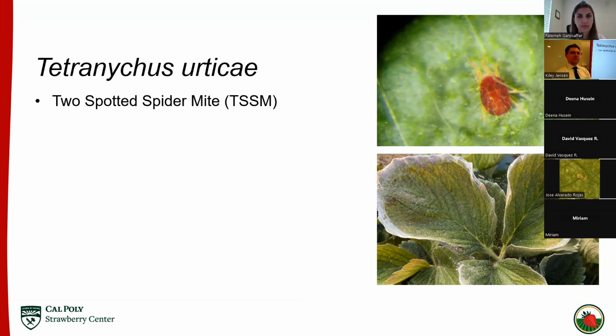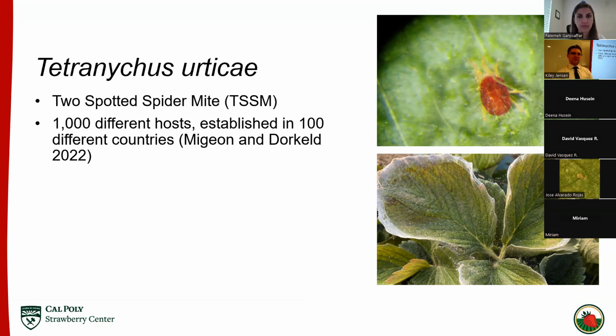They have a lot of phenotypic plasticity, meaning that they have a wide range of coloration that they can express. They can be anywhere from a light yellow to a green to this dark crimson red that you see here on the slide. And they have a very wide host range. They're established in 100 different countries, and they have 1,000 different host plants. This is one of the most well-studied pest species in the world when it comes to arthropod resistance. That's because it established itself in multiple agricultural systems, and that includes things like corn, beans, cucurbits, hops, and tomatoes. Those are some of the other important agricultural commodities that this pest infests.